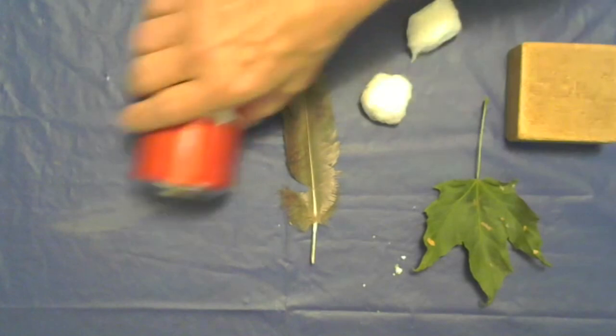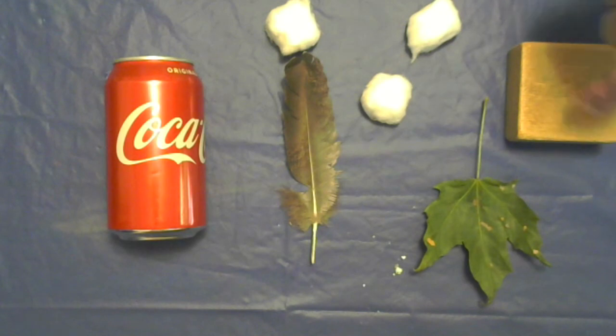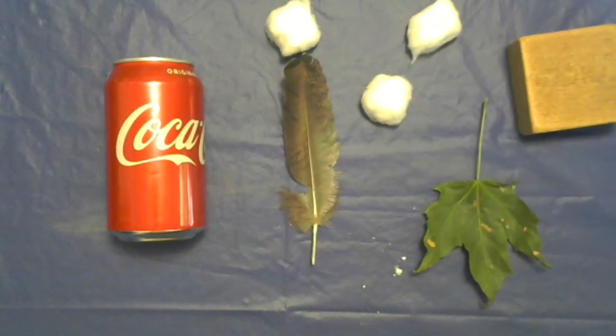And let's see. So we can make some predictions with it. That's what I always like to do when we're doing science. It's kind of part of what do you think is going to happen? And then being surprised if it does or doesn't happen. So let's make a prediction. What do you think? This is a pretty big block here. Do you think our wind will move that block? Yes or no? We'll find out.